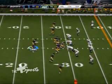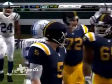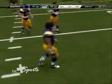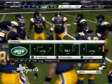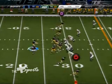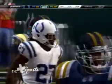Here's Sims again out of the shotgun. Comes out looking, comes out throwing. He's got his man. Is he inbounds though? The answer is no. Third down and 10 coming up still at the 29, with 2:31 to go. Shotgun again. He looks to throw. He does, in the air. Again, a poor throw and nearly intercepted. My goodness.